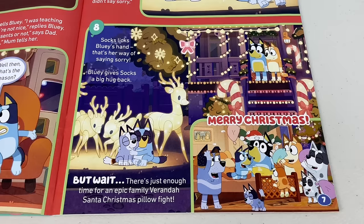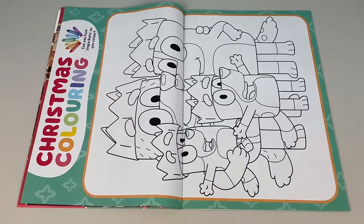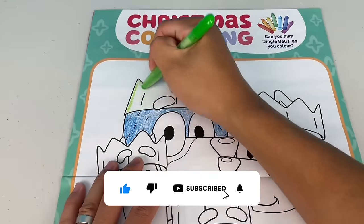What do you reckon of that story? That was a good one, eh? Next page. Oh, Christmas colouring. Oh, sick. Can you hum Jingle Bells as you colour? I'll give it my best shot.